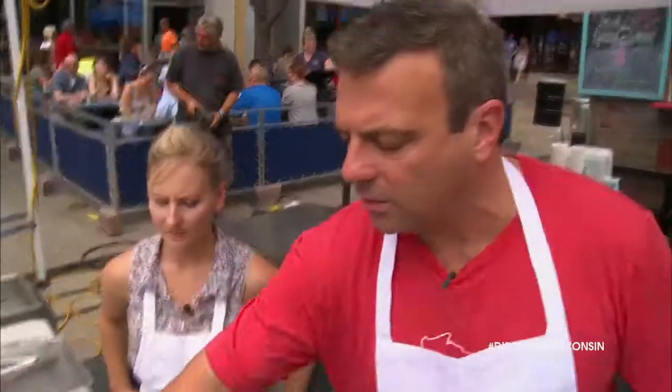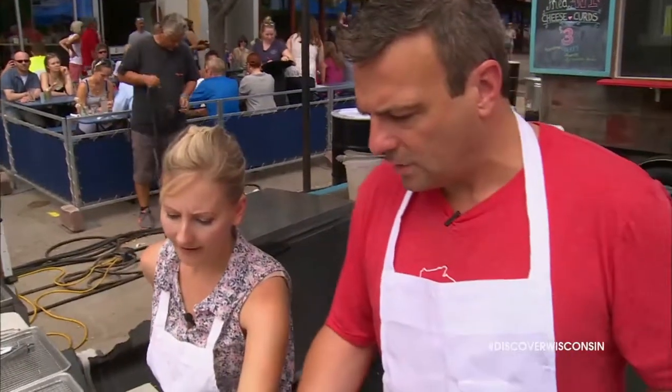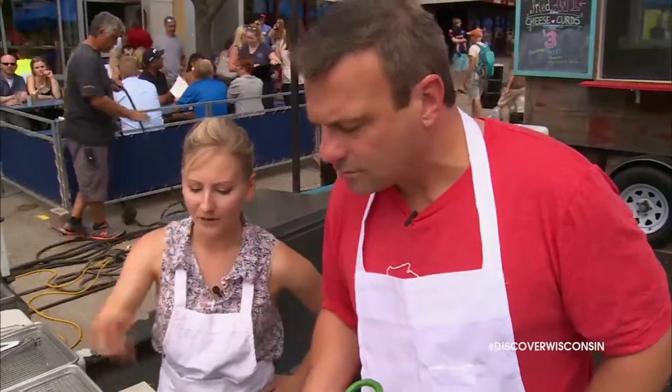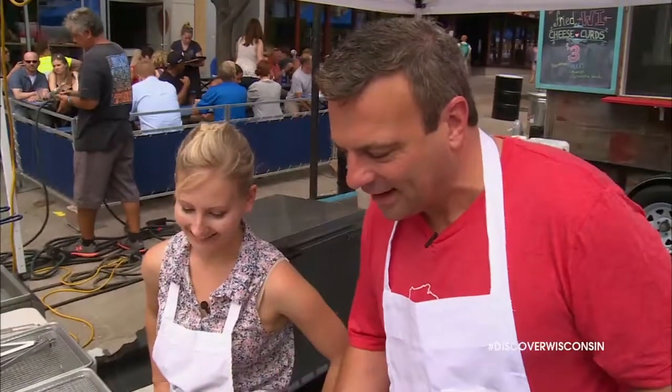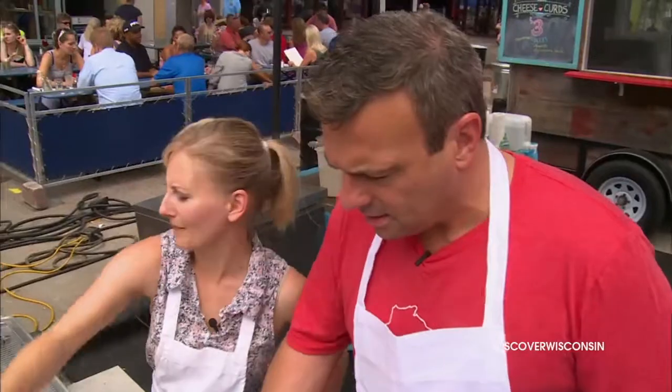Okay. Now how long do we cook these for? We're gonna give them about a minute longer. Okay. So when they're done, they start floating to the top. You can kind of see the color through the oil. It's working. The magic is happening. Oh man, some of them are sticking together. Floating. Okay. And now let's pull that basket out. Yeah, those are looking awfully golden.